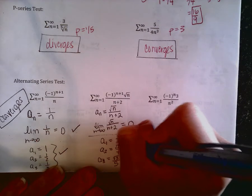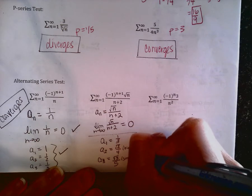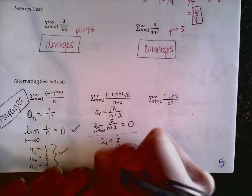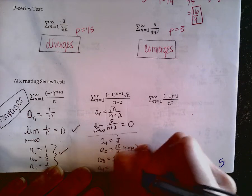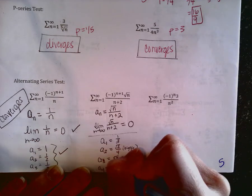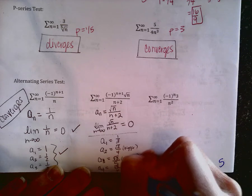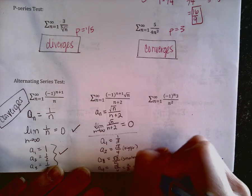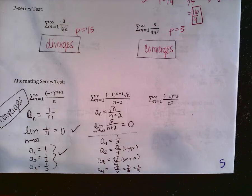So this one's a little bit bigger, but then this is smaller again. And if you find the fourth term, so square root of 4 over 4 plus 2, so over 6. Sorry, it's super messy, which is 2 over 6, or 1/3. We're back to 1/3.